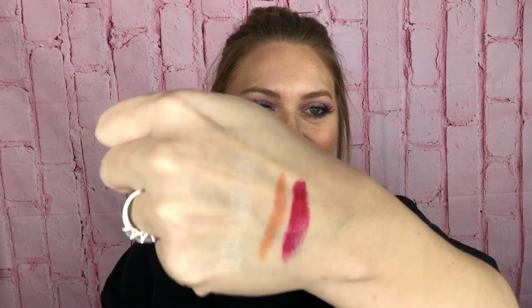This is Fire Engine. You ready? You're not ready. Are you ready? Get ready. Oh yeah, looky there. So pretty. Okay, let's swatch this one. Look at that. Oh yeah. Awesome. Ooh, I'm excited. That is such a good holiday Christmassy color. I'm so excited.